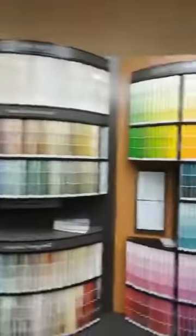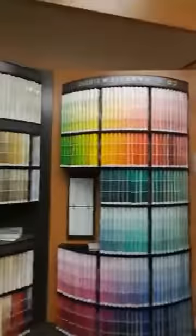If you haven't chosen your color, then I'll direct you to the colors you want to pick from. These colors here are Benjamin Moore, and these colors over here are Cloverdale. Okay, Cloverdale and Benjamin Moore, really good brands. Yes, very good brands.